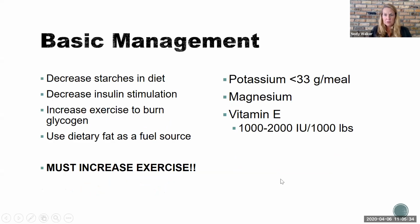So how do we manage these horses now? I'm just going to cover a little bit of the basics, and then I'm going to let Dr. Liz go into how she does it specifically. But basic management is, because these horses have excess starch or sugar in their muscle cells already, you have to decrease the amount of starches in their diets, right? Because you want to decrease the insulin stimulation that happens in their digestive system and in their bodies naturally. You want to increase their exercise. You've got to burn off all that glycogen, right? And you want to utilize fat as your primary fuel source, which can be difficult in horses.